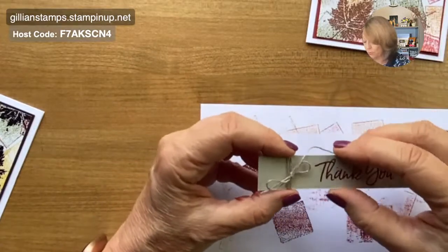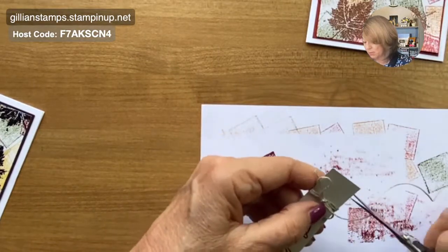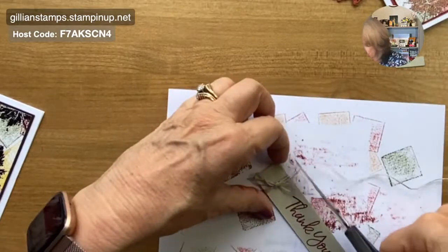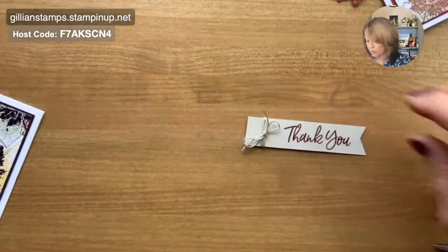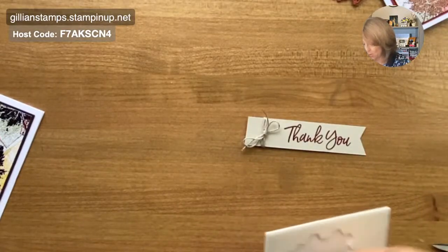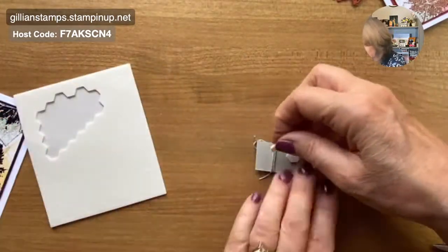Now I'm just going to move the linen thread to where I want it, and then I'm going to snip off a little bit from the end. Make it just a little bit shorter. And then I'm going to cut off my linen thread too. Then I will just put some dimensionals on the back, and I'll attach my leaf. Maybe put one on the other side of the linen thread also.